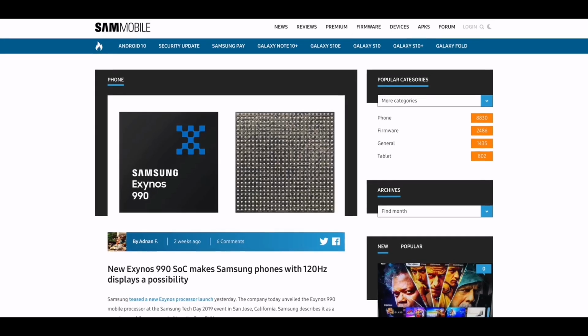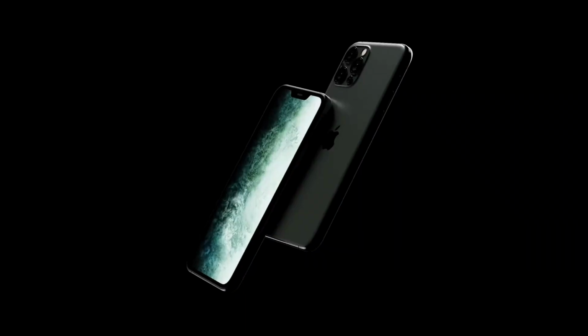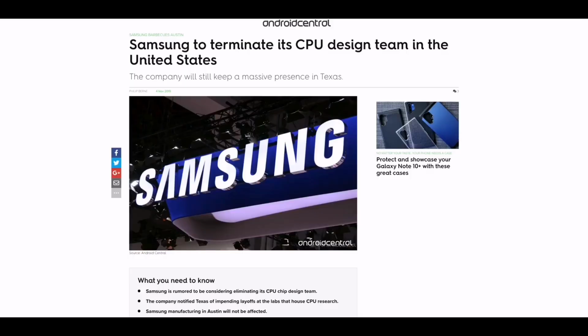And also what gives me hope regarding ProMotion on the iPhone is that Samsung just created their Exynos 990 processor, and inside they added a dedicated driver to manage 120 Hz displays. This means that Samsung will be producing these displays likely soon, and Apple sources their displays from Samsung, at least a very large chunk of them, which means that there could be some sort of interaction between the two in the future with that technology. I certainly hope so.